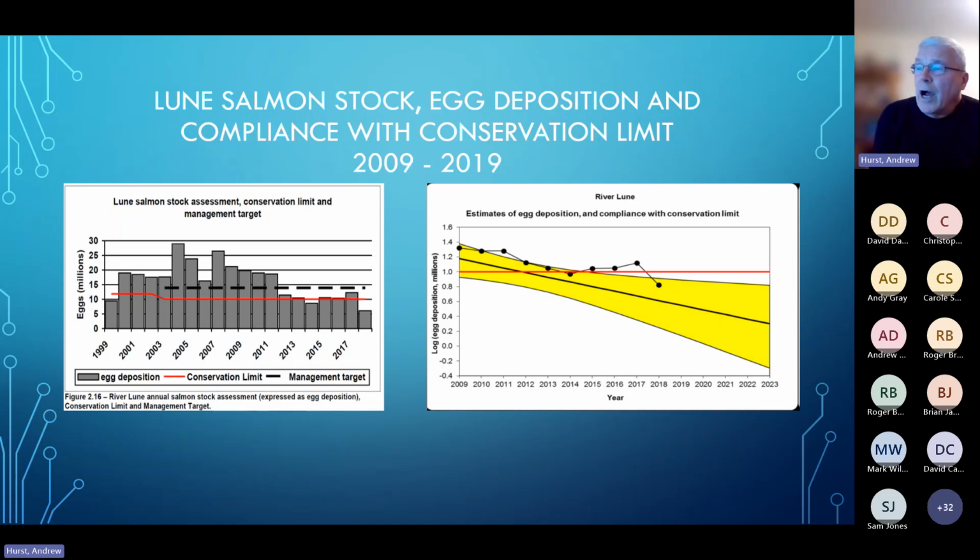Which I'm fairly sure is not unique. What we have done though on the Lune is we have tried to link some of the decline to other pressures on the system. And here I'm just going to introduce to you, I've looked specifically at the impact of flooding on egg deposition, purely from the point of view that what we have picked up is a strong link between the high flooding events and the occurrences of egg washout.